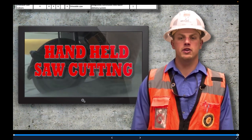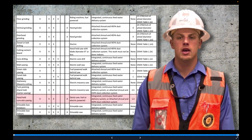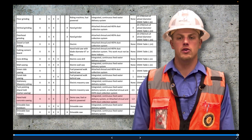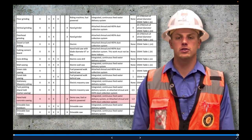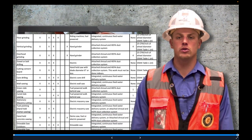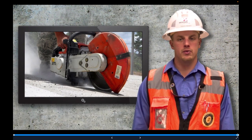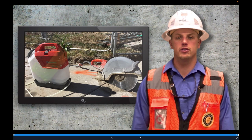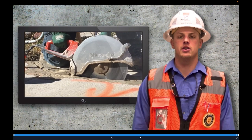Now let's take a look at cutting concrete with a handheld saw. In the control plan for this work, the personal protective equipment requires the standard issued Hazelden PPE and includes some other protective measures as well. Handheld saw cutting of concrete will require the use of a face shield, hearing protection, and also long sleeve shirts. The tool being used for this includes the fuel or electric powered demo saw or circular saw equipped with a concrete cutting blade. The dust control method requires the use of an integrated water delivery system. It's important to note that the water delivery system shall be integrated into the tool and must be a continuous feed delivery system.